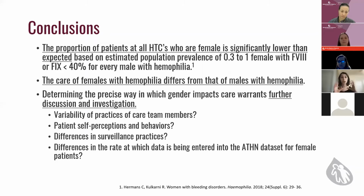This study shined a spotlight on this information, but it doesn't explain why it is this way. Could it be that there truly is a variability in practice of the care we give to males versus females? Are there some patient self-perceptions and behaviors that are impacting this? Maybe the way we talk to patients and educate them steers the women towards thinking of themselves more as a caregiver for their child with hemophilia than as a patient themselves. Could it be that the care that women are receiving is fairly equivalent to that of their male counterparts, but we're not entering the data into the ATHN data set for some reason? If that's the case, I would say that is still not harmless, because if we're not recording data about these patients, then we're not able to study them and improve the care that they're receiving. Next slide.